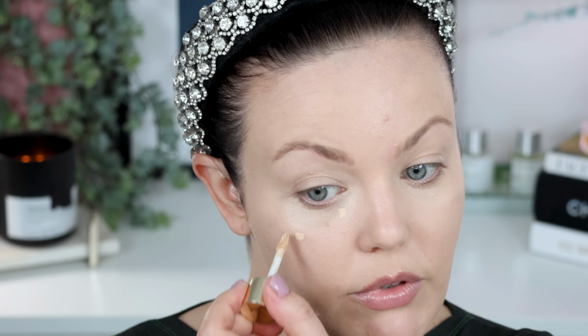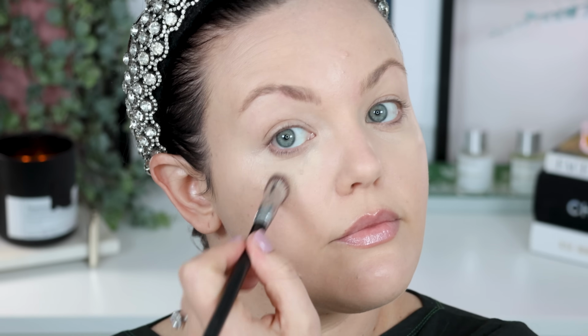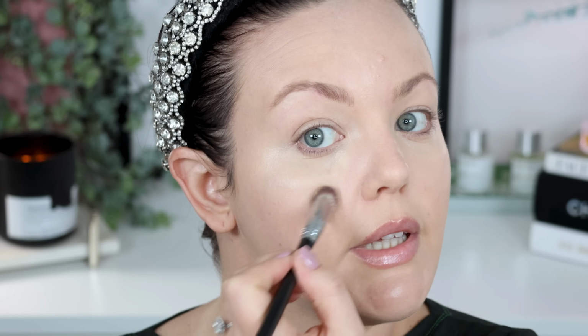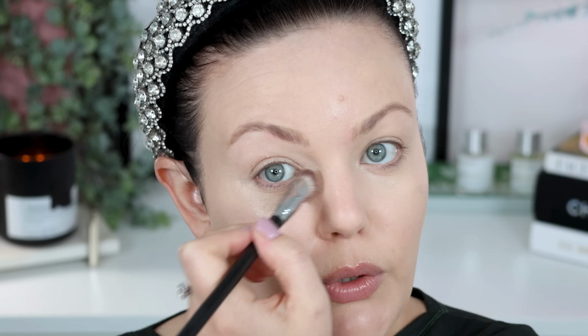So 1 layer. That's not bad. Let's do another layer. This time just some dots. I'm focusing more out here on the melasma because that's what my issue is out here, and then the darkness in the inner corner here. My melasma is a bit darker at the moment too because I just came back from Bali, and whenever I come back from Bali, that happens.